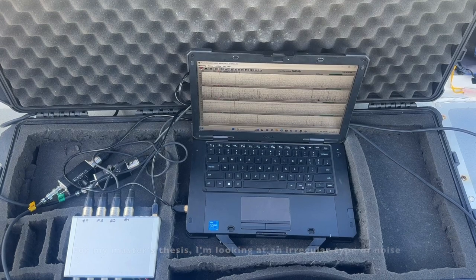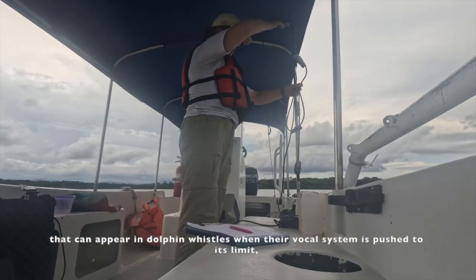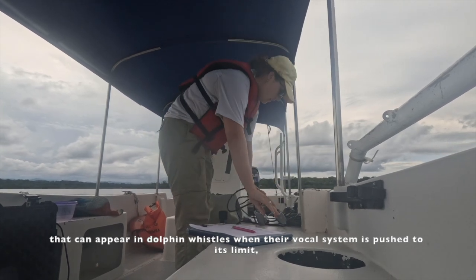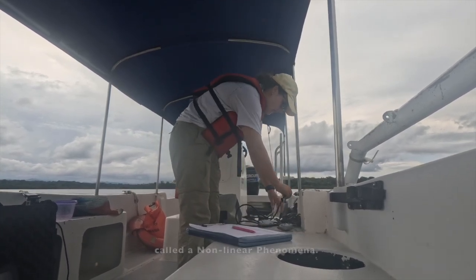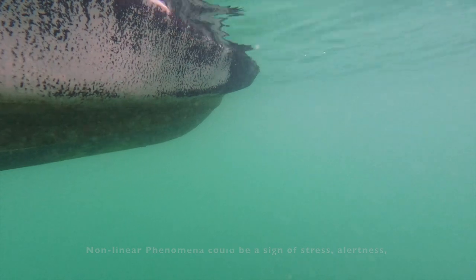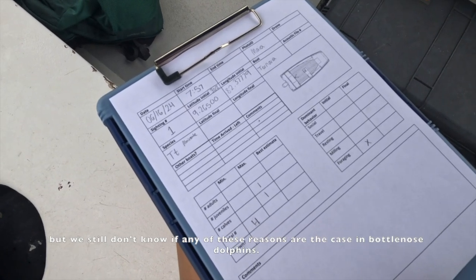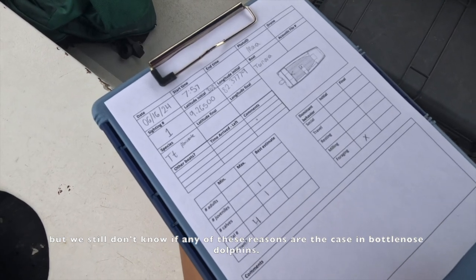For my master's thesis, I'm looking at an irregular type of noise that can appear in dolphin whistles when their vocal system is pushed to its limit, called a nonlinear phenomena. Nonlinear phenomena can be a sign of stress, alertness, or babies learning to vocalize, but we still don't know if any of these reasons are the case in bottlenose dolphins.